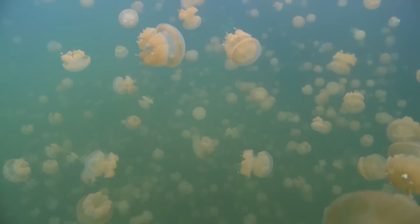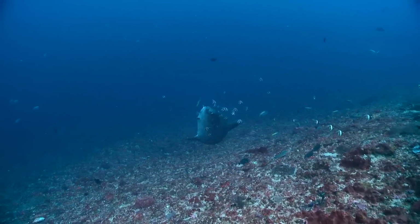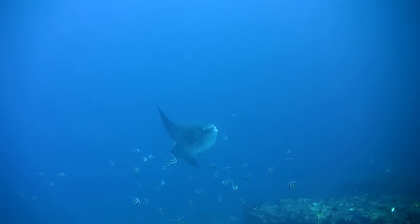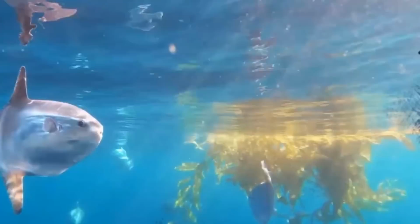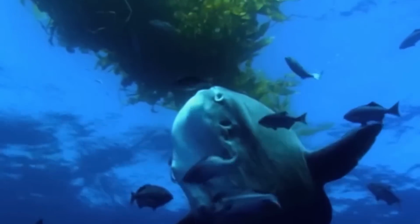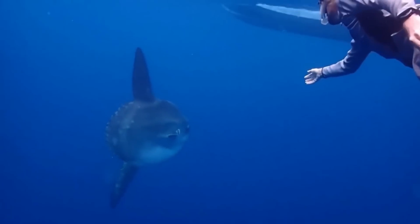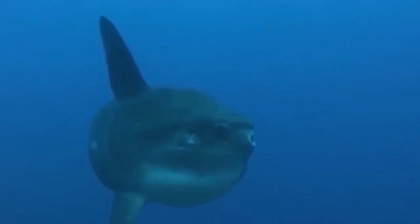Their fused teeth form strong plates that can easily crush the soft bodies of jellyfish. Interestingly, sunfish don't chew their food in the traditional sense. Instead, they use their beak to break their prey into smaller pieces, sucking water in and out of their mouths to further break down their meal before swallowing.